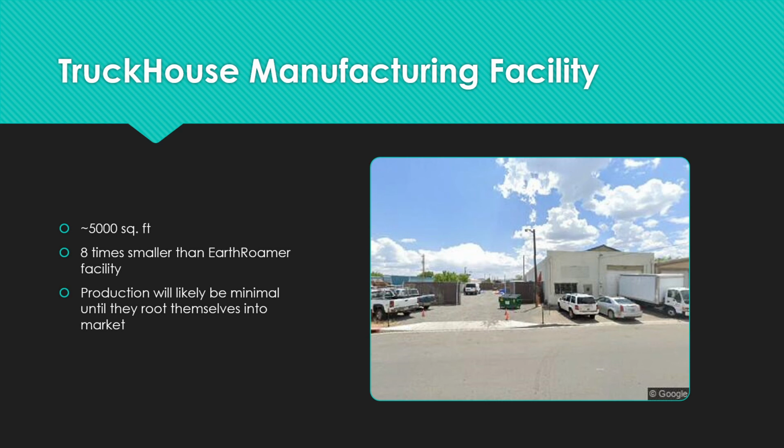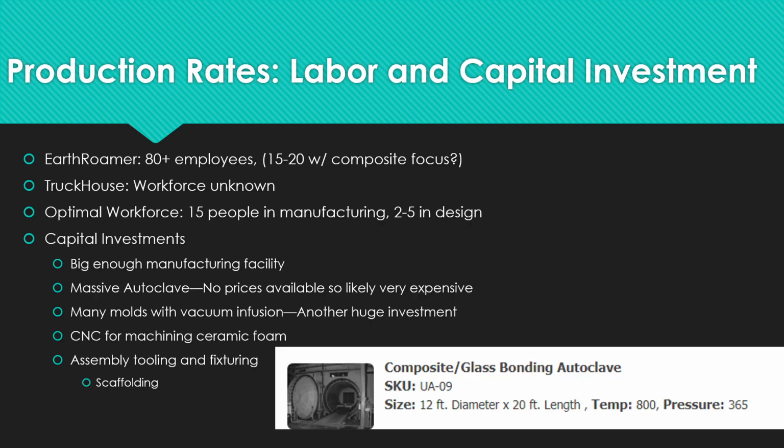This means that initial production runs will be smaller until the BCT is able to root itself into the Overlander market, and then there will be room for expansion in the future. Earthroamer currently has over 80 employees, and I would guess that around 15 to 20 work with manufacturing the carbon fiber camper. Truckhouse's workforce is unknown.